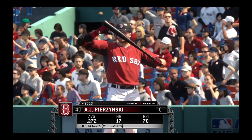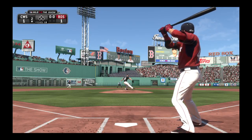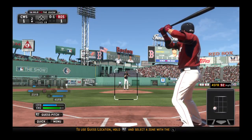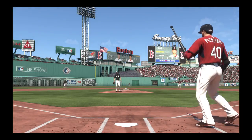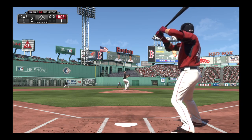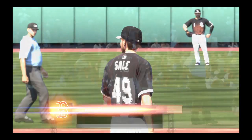A.J. Pierzynski will start things off in the bottom of the second. Catcher, A.J. Pierzynski. And here is strike one call to the 37-year-old veteran up there. 0-1. And this is fouled back and out of play. And he reaches for one out of the zone and misses rather badly for the first out.